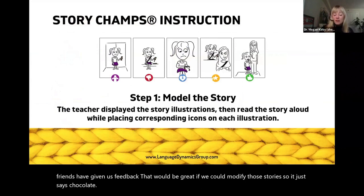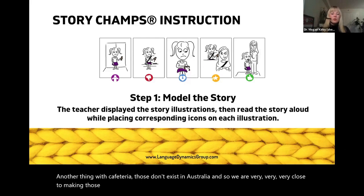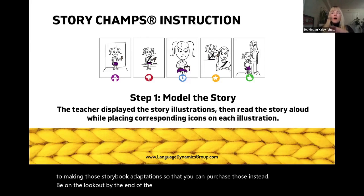Another thing with cafeteria, those don't exist in Australia. And so we are very, very, very close to making those storybook adaptations so that you can purchase those instead. Be on the lookout by the end of the year. So that in and of itself, they're modifiable.